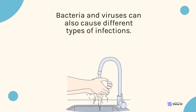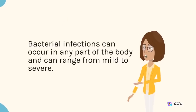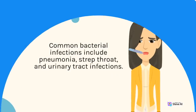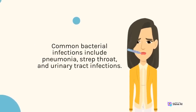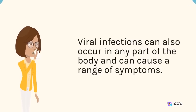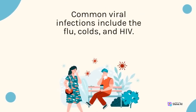Bacteria and viruses can also cause different types of infections. Bacterial infections can occur in any part of the body and can range from mild to severe. Common bacterial infections include pneumonia, strep throat, and urinary tract infections. Viral infections can also occur in any part of the body and can cause a range of symptoms. Common viral infections include the flu, colds, and HIV.